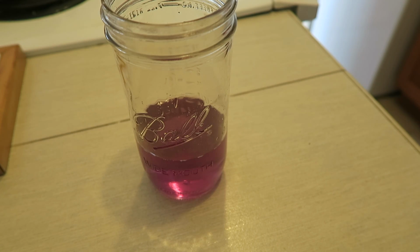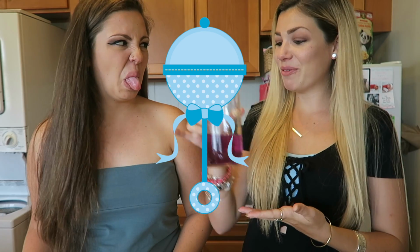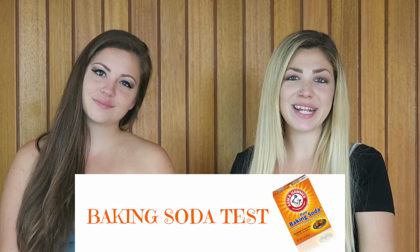It looks very pink to me. Yeah, I would say it has pink. I don't think it's fully purple. Like I've seen other prediction tests and there's a dark purple, and this is definitely a pinkish tint. So we're going to have to go with boy. Oh my god. Just kidding. So boy it is.